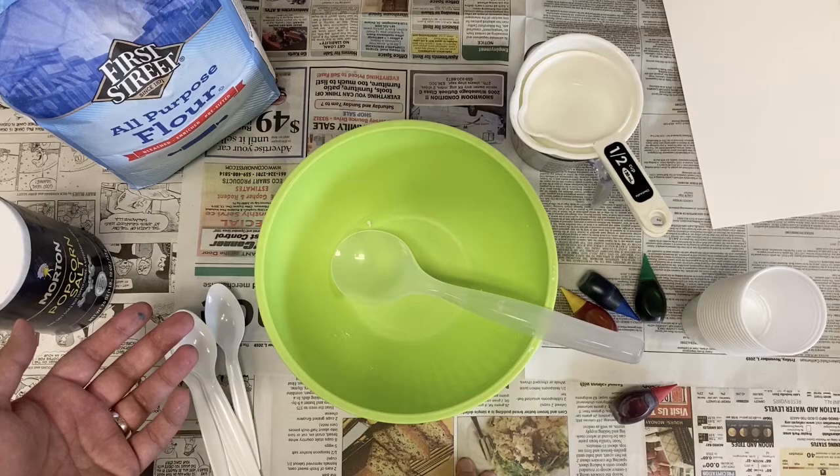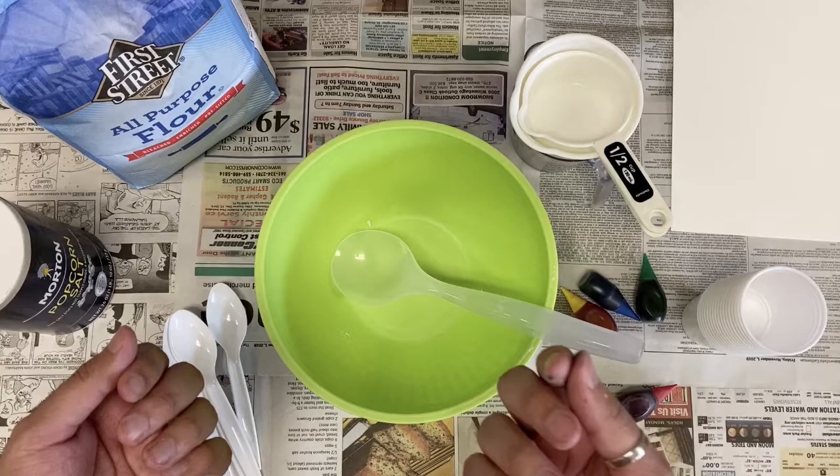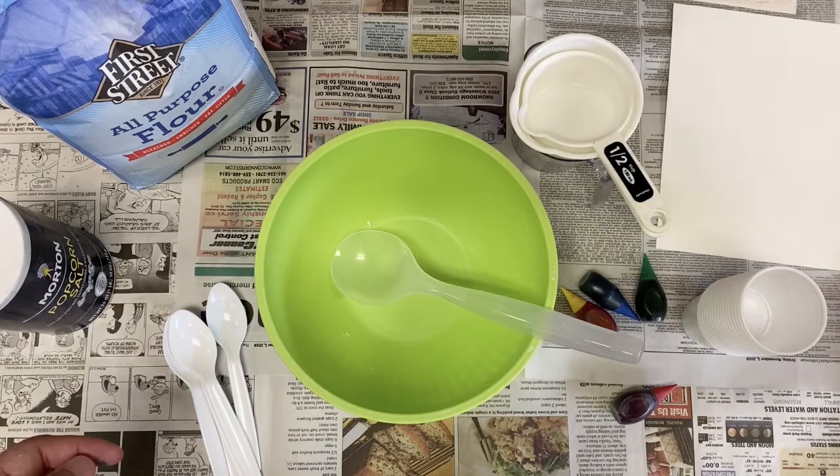So I have newspaper here, and then for our little landscape painting that we'll be making later, I have a half sheet of paper. For these types of paintings, it's best to use a thicker paper. Like I have here, this is some watercolor paper, but also cardboard is really good to work with this type of paint as well. So let's get started.